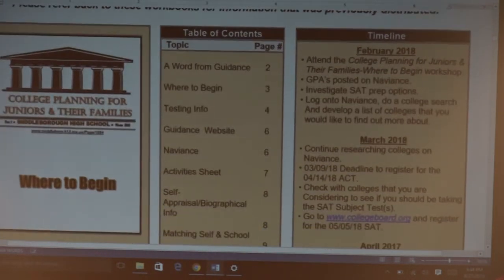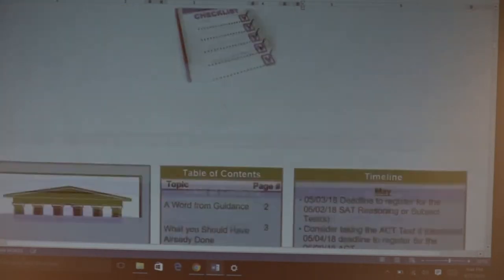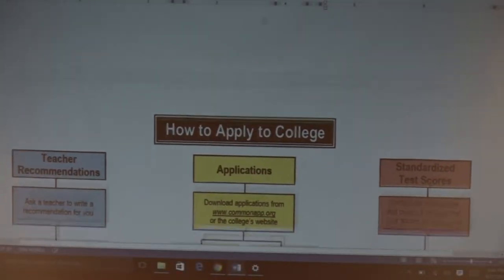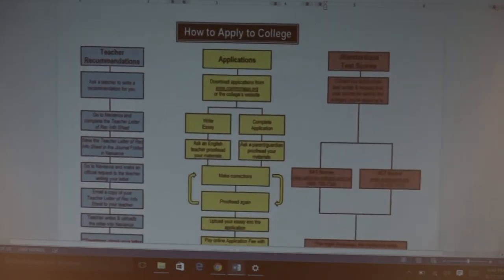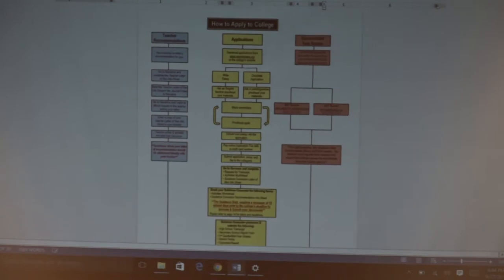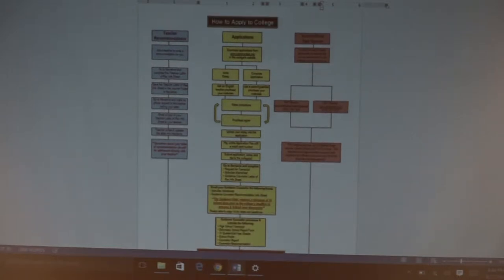The next two pages are just a review of what we covered in the last two workshops. And then we get to today and why we're all here. How to apply to college. So we're going to go over this little flow chart. And then after we do this, we'll get into some of the details of what we're talking about here. So there's three steps in applying to college.